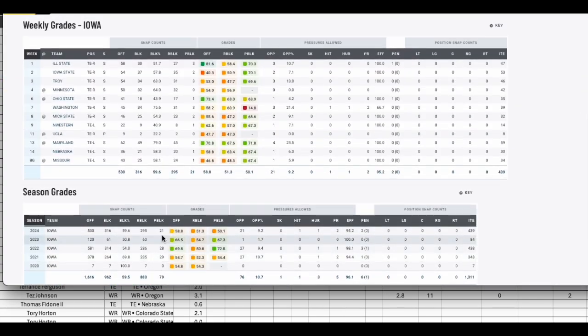He had a better grade in 23, 66.5. In terms of blocking, had only a 58.8, allowed 1 hit, 1 hurry, 2 pass rush, 95.2 efficiency, 2 penalties. OPP is allowed pressure opportunities, and he allowed 21.